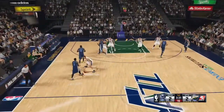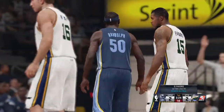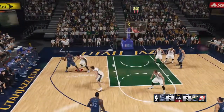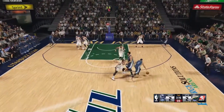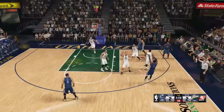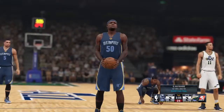Utah's on defense. Green with a screen for Conley. And Derek Favors picks up the foul. That is his first foul of the game. And in the first, a little over a minute and a half in. Gasol setting the pick for Lee. Just 5 on the clock. Gasol passes to Green. No one near Conley as he lets it go. Tries it again. And foul called as he misses. He'll go to the line and shoot two.